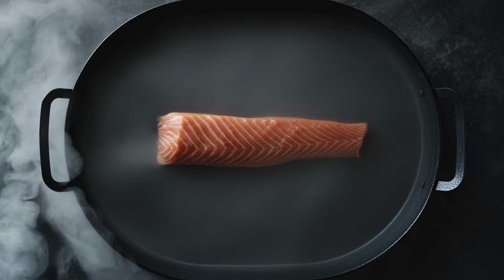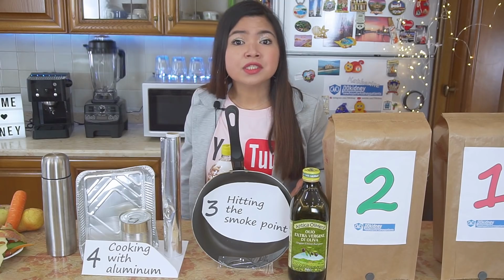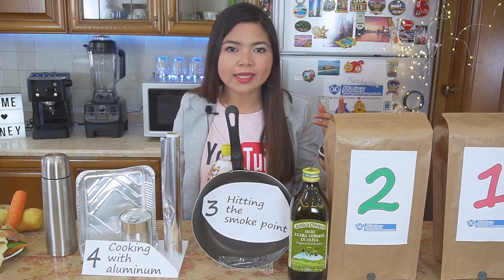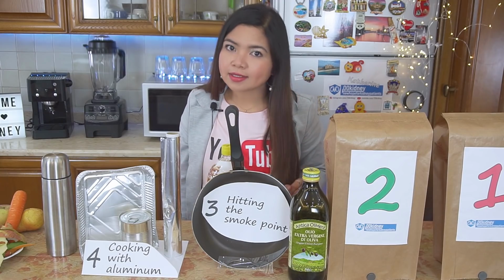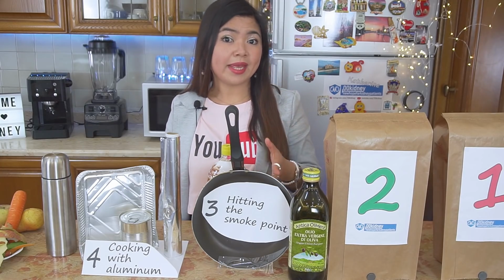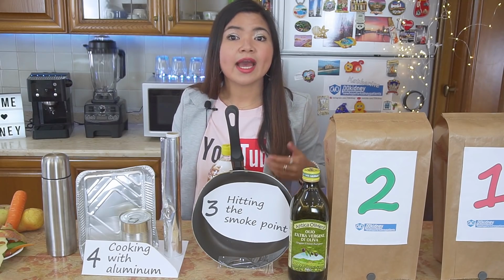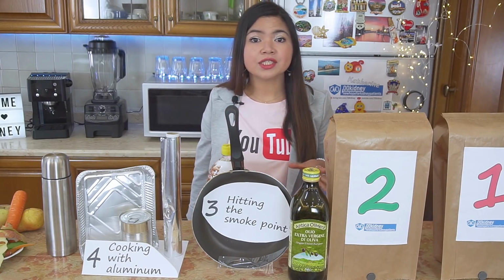Your food will taste bad. Your kitchen will stink. And most of all, you will turn your nutritious olive oil into a carcinogen, a true health hazard. Yes, you heard me right. The wrong way of cooking olive oil can increase your chances of getting cancer. How? When you hit the smoke point, one byproduct oil makes is acrylamide. Acrylamide is very dangerous. It can bind to amino acids and DNA in your body and cause changes in the DNA itself. This is what a carcinogen does.